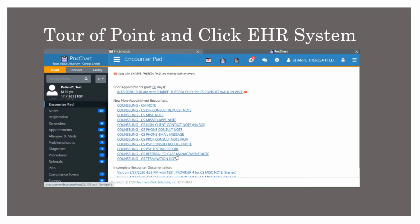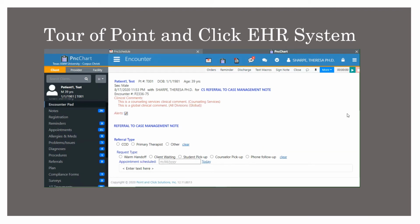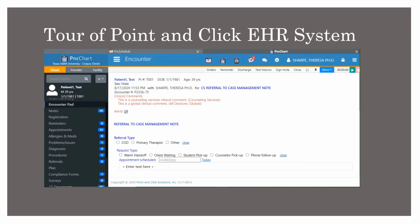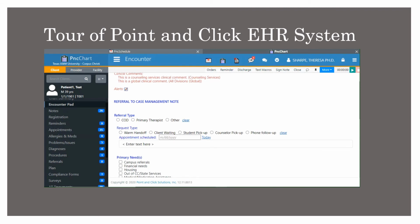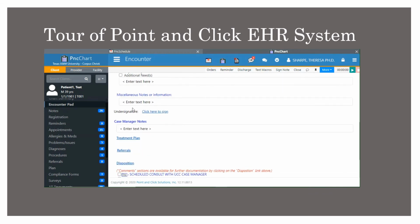And I'll show you this one. This is a really nice feature that works really well within our system, that we can use this particular note to make a referral to the case manager. So the provider would fill out this top portion, basically indicating whether the client wants to pick up referral information, if the primary counselor is going to pick that up, if the individual wants a follow-up from the case manager, and then what the primary needs are. They fill all of that out, and then they sign, and then they can route the note to the case manager, and then it pops into the case manager's inbox.